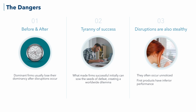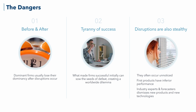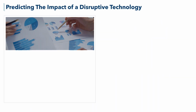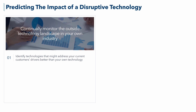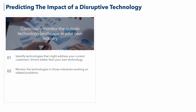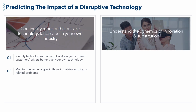First products have inferior performance, Netflix versus Blockbuster, for example, and industry experts and forecasters dismiss new products and new technologies. To predict a disruptive technology's impact, continually monitor the outside technology landscape in your industry. First, by identifying technologies that might address your current customers' drivers better than your own technology, and second, by monitoring the technologies in those industries working on related problems. Then try to understand the dynamics of innovation and substitution.